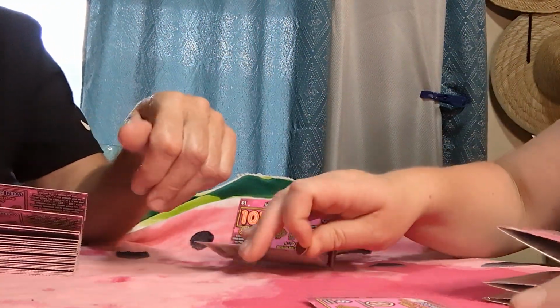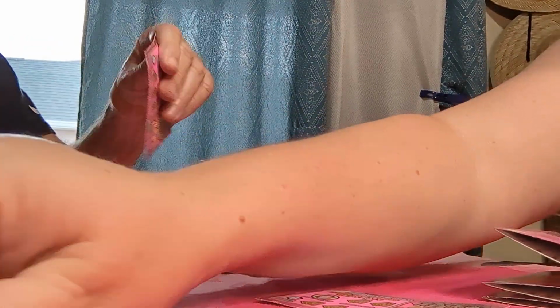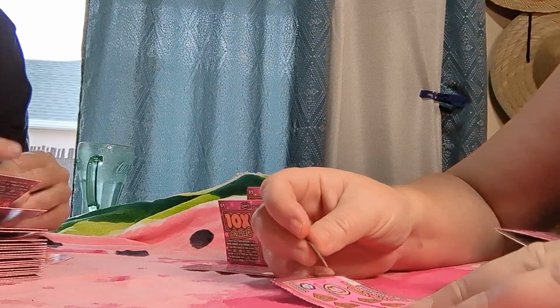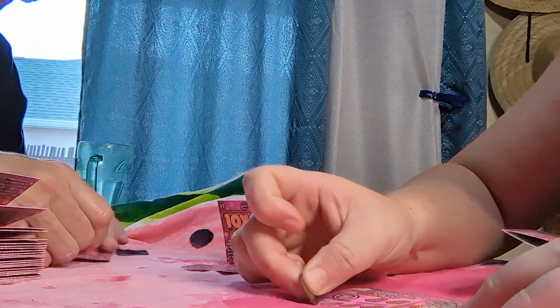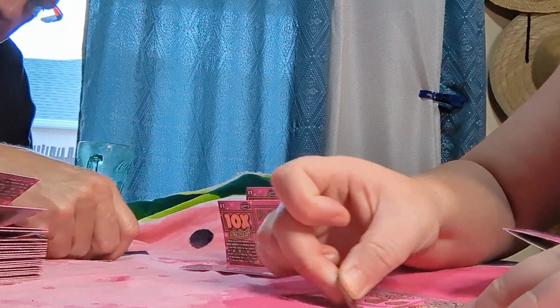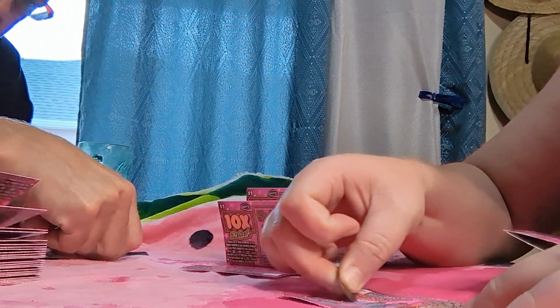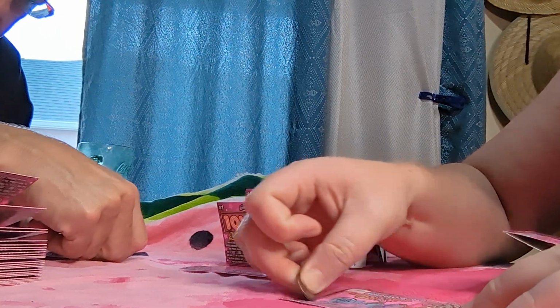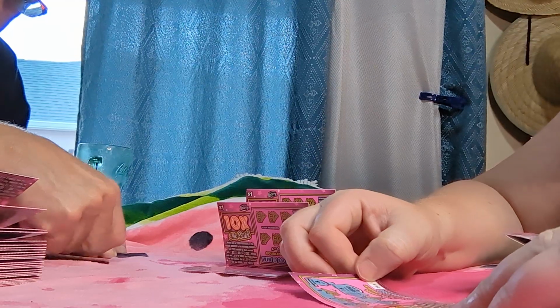Boom. Wow. Glenn, did you finish one? I did. What'd you get? Zero. All right, that's one down. All right, I'm going to start scratching. My winning number is going to be 8. We won $1 here. Let's see your $1.